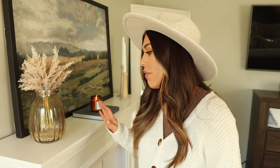Everything is nice and decorated now, but I wanted to quickly tell you guys about the furniture pieces in case I got questions about it down in the comments. So for the fireplace, this was purchased from Wayfair, and this is kind of a funny story.